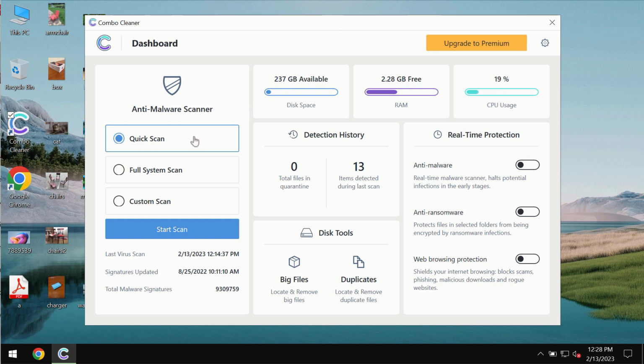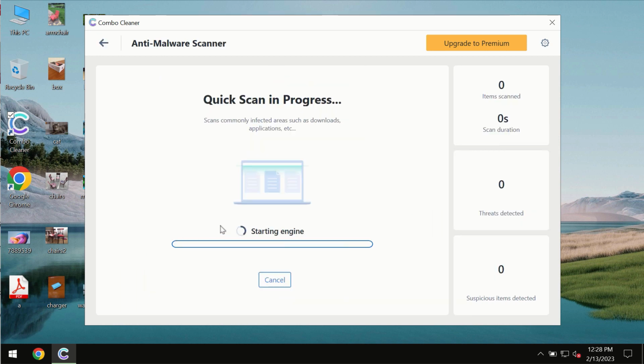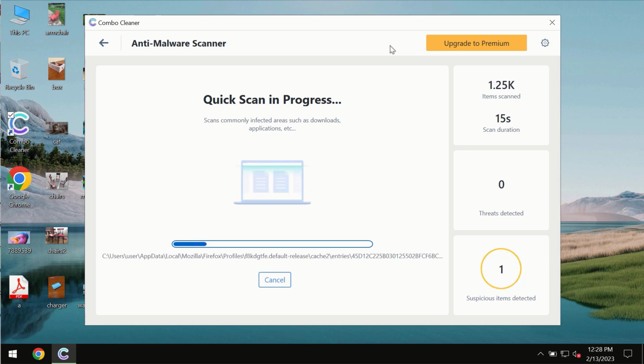In the trial mode, only the quick scan option is available so far. You need to click on the Start Scan button, and most likely the program should first of all update its anti-malware database, which is of course definitely essential for proper detection and removal of any malware, ransomware, adware, or other types of computer infections. The scanning duration by Combo Cleaner will take some time, of course.